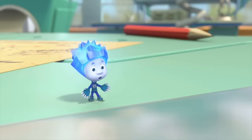Batteries! Batteries! They come in different sizes, shapes, and colors, too. Batteries! Batteries! Could be yellow, might be green, or maybe red and blue.